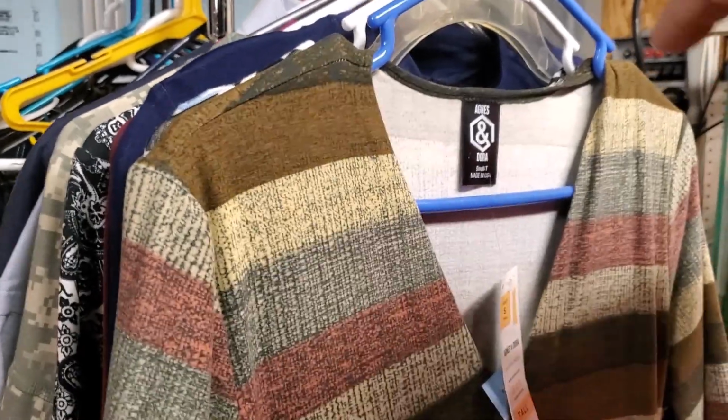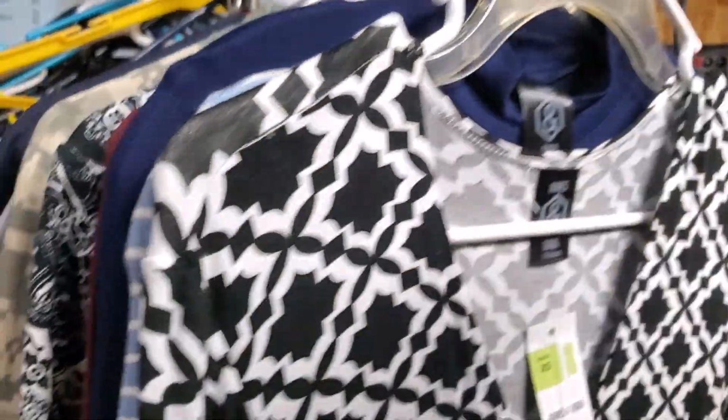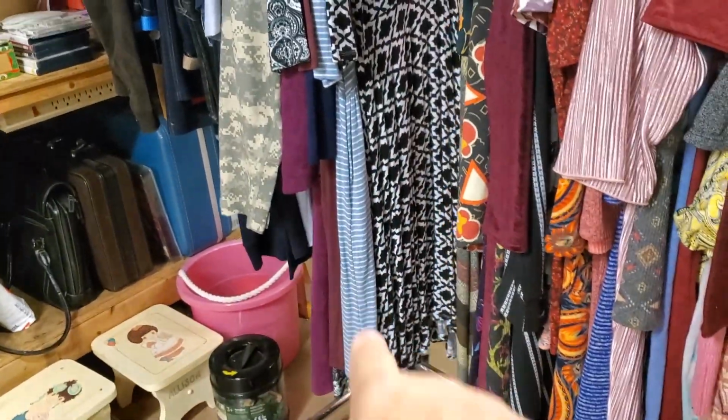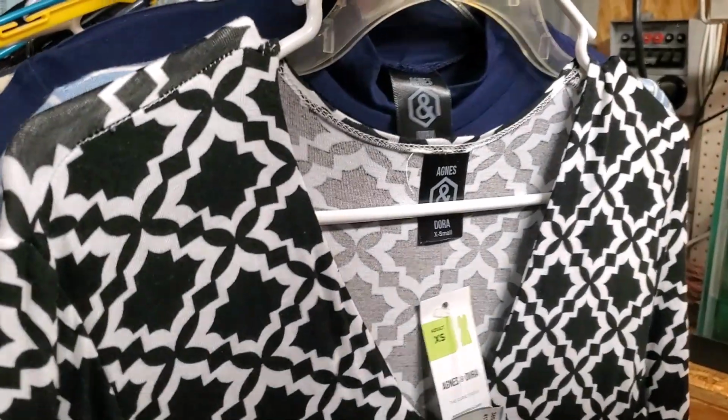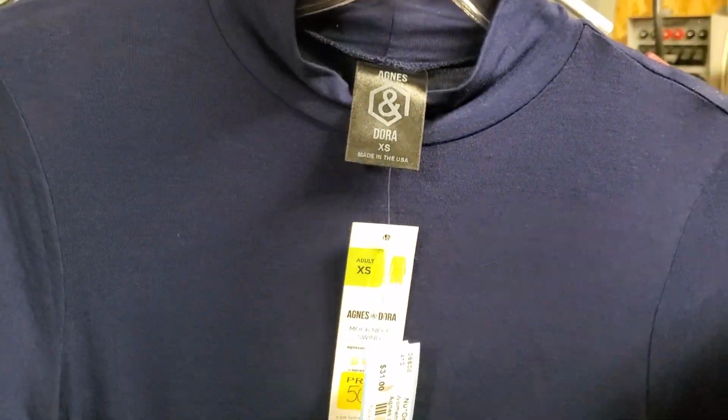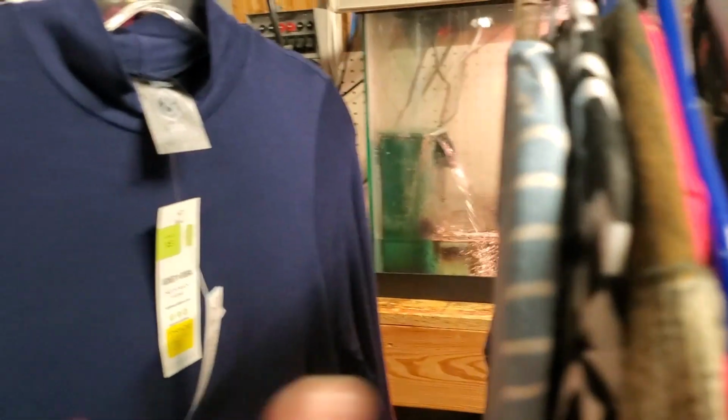So a total was 5 bags. So I got that one. These are all dresses. As you can see, they're all long dresses, like ankle length. We got that one, that one. That one's like a turtleneck. The prices on these were $56. So these are priced pretty good.